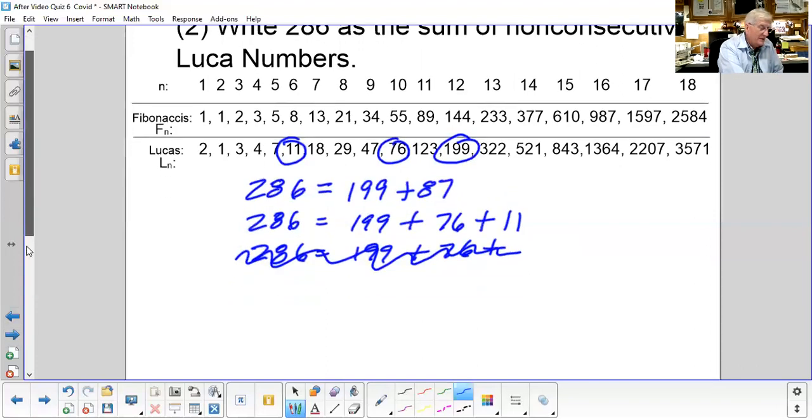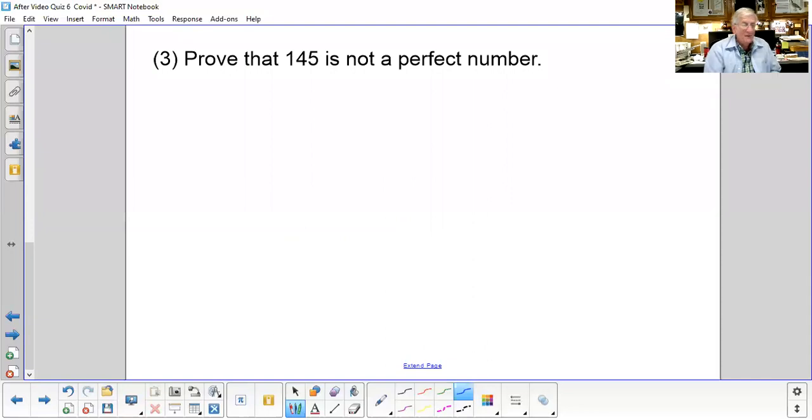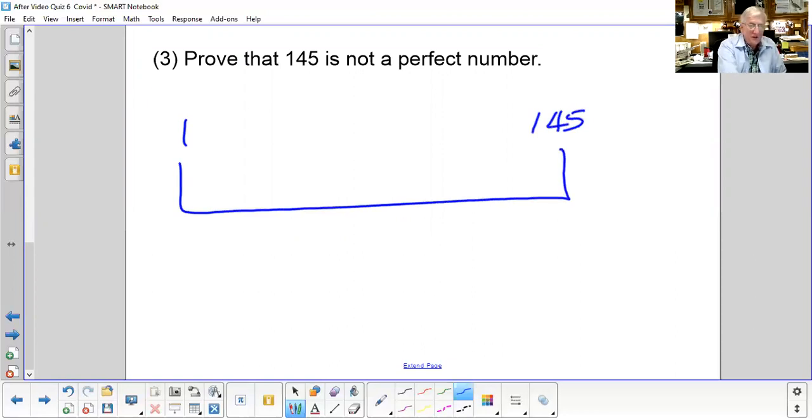There's a second problem down here towards the bottom, I believe. It says to prove that 145 is not a perfect number. Okay. To do this, I must obtain all the factors of 145. And remember, I look for the partner of each one. Well, 1 and 145 are partners of each other, but I'm not allowed to use 145. Remember, for this number to be perfect, I have to be able to add all of the factors together that would divide evenly into 145, except for 145. And if they all add up to 145, I know the number is perfect. All right, but I'm going to prove that it isn't.